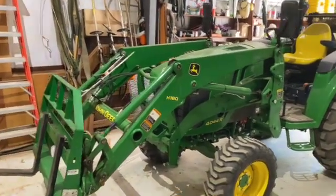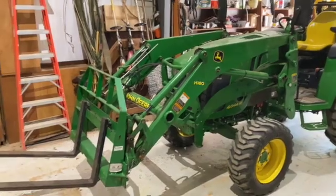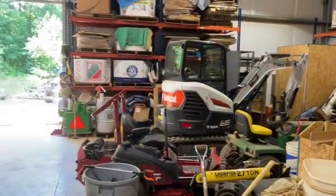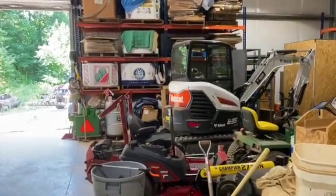I have been shopping for a new tractor because of that Bobcat right there. It has air heat and air conditioning. It's a little mini excavator I got. I've been shopping for a new tractor. So I'm going to go over that with you because it was quite an experience, and I think y'all need to know.